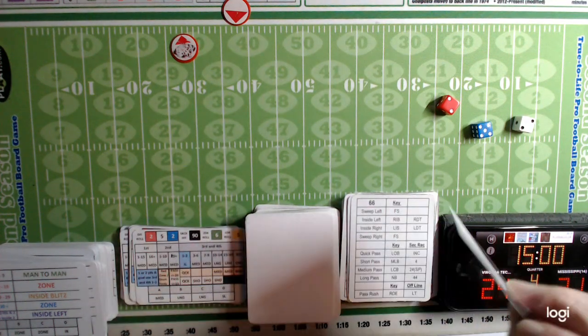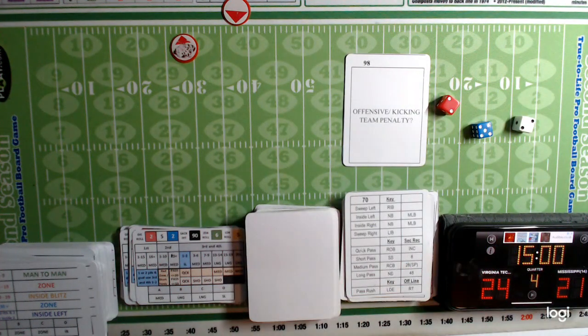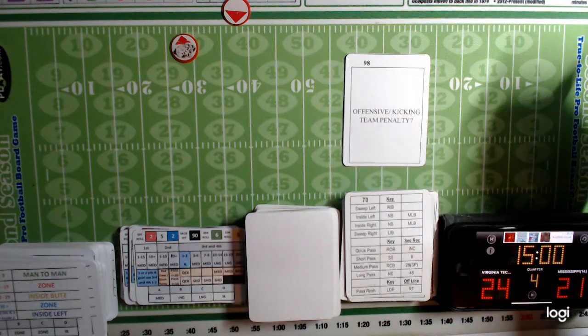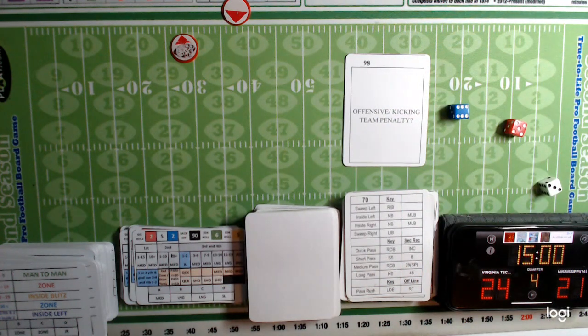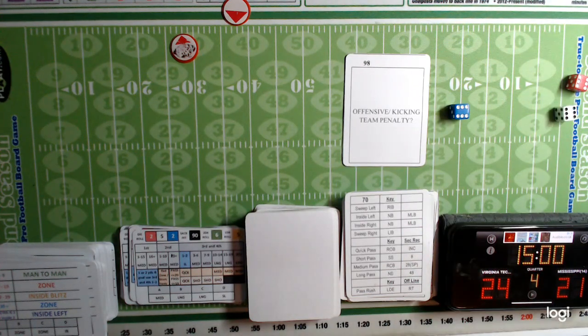So it's a sweep left against an inside right. Could be an offensive penalty. Let's see. So an inside right against a sweep left is going to be a -2 +2. Sweep left is the right inside linebacker. He's not there, so it's going to be good offense. 53 is going to get short. 66, that's going to be a big gain, 20-yard gain.